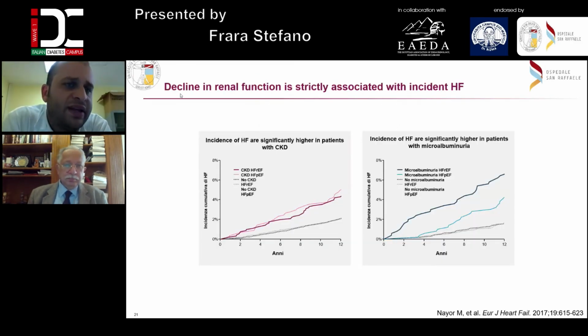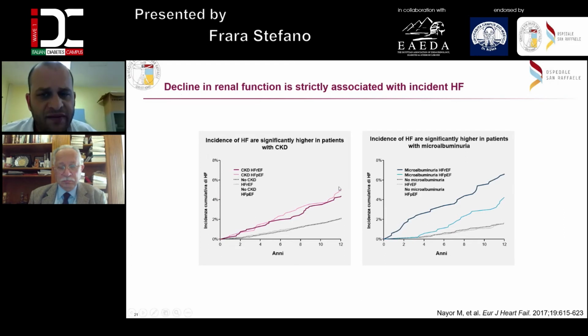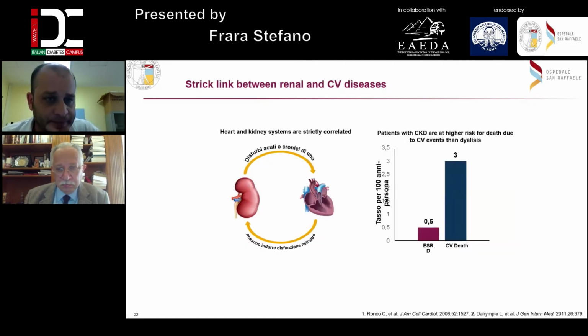We know that actually the decline in renal function is strictly associated with incident heart failure. And this is particularly true, we can see this both in patients with microalbuminuria and reduced ejection fractions. And this could also be evidenced in patients with a reduction of the glomerular filtrate. So we can say that this strict link between renal, kidney, and cardiovascular disease is in some way linked all together.